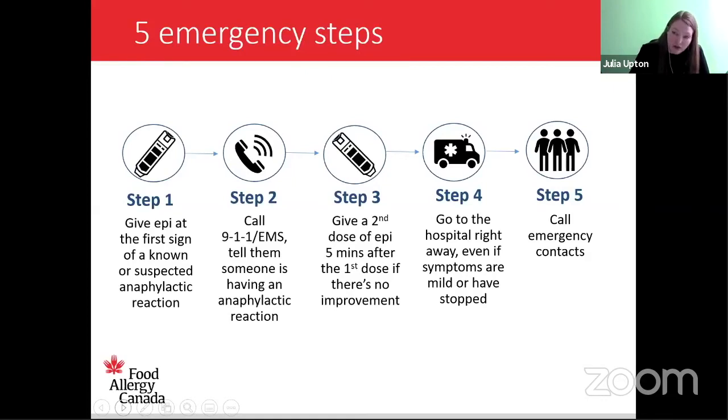A second dose of epinephrine can be given 5 minutes after the first dose if there's no improvement or if the symptoms are coming back. And then we advise going to the hospital even if the symptoms are mild or have resolved. And step 5, call your emergency contacts, make sure that people know you're there or that you get the help that you need.